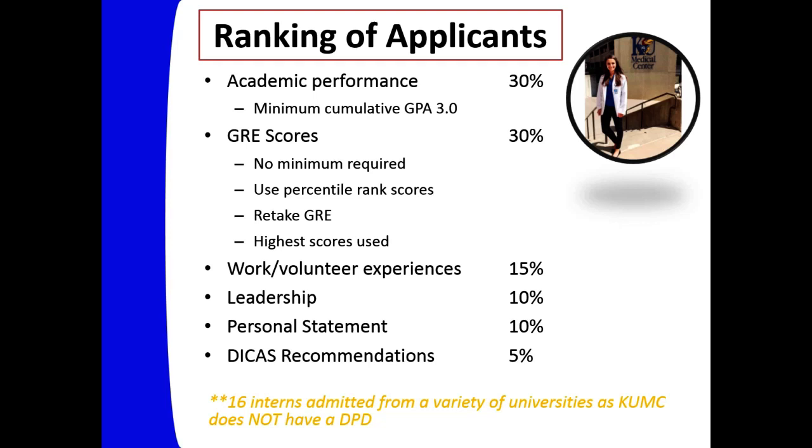Anything like that, if you don't think, again, that it's clear that something that you did had a leadership role, be sure to explain that, and also I would put that in your personal statement. So again, your personal statement, we're really looking to see your personality come out, what separates you. We want to see your passion. Be sure that you're answering all of those DICAS questions as well. And then the last part comes from your recommendation letters.